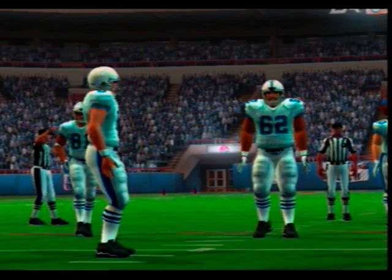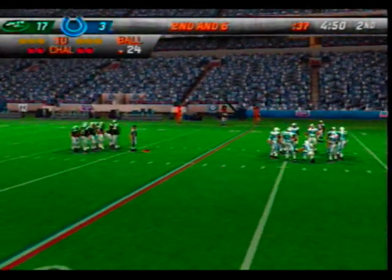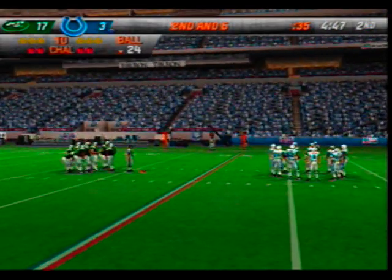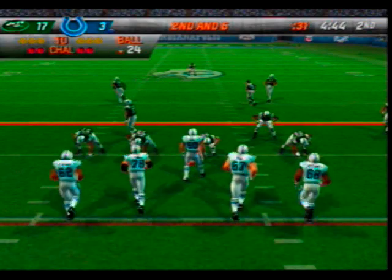Now they've got to keep going at him. They can get that defense tired and on its heels. These drives will get longer and bigger as the game goes on. Gain of four. Ball on their own 24.